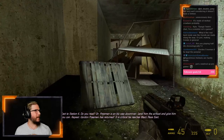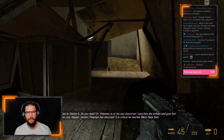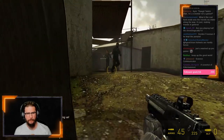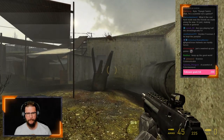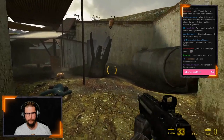That, what you hear in the background, is my HEV suit's Geiger counter. I think now we can get to the science of head crabs. Stupid little guy.